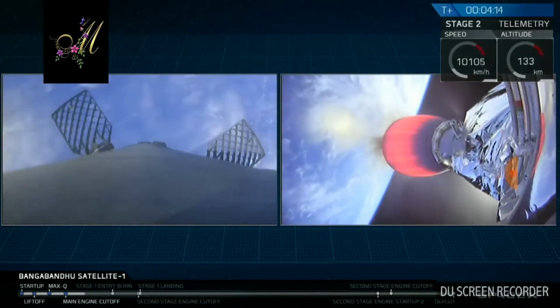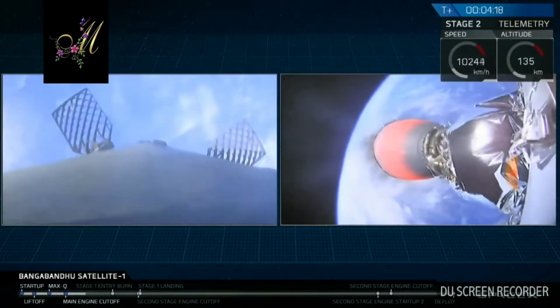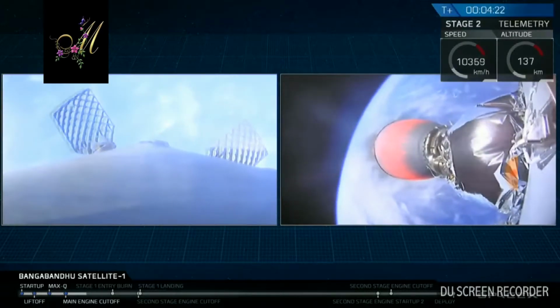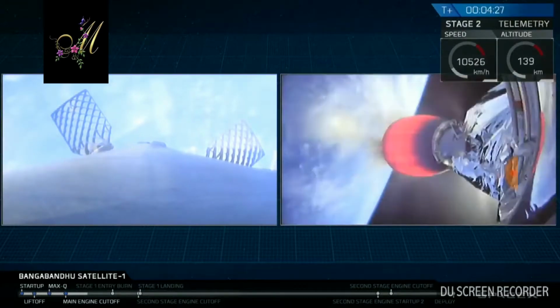On the left hand side, that's a camera mounted on the top of the first stage of the rocket, looking down towards the 9 Merlin engines at the bottom. In that view, you can see those titanium grid fins. They slowly deployed just after stage separation. And those grid fins will allow the Falcon 9 first stage to guide itself back down towards the drone ship.